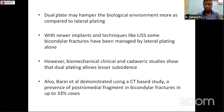With newer implants and techniques like LIS, some bicondylar fractures have been managed by lateral plating alone. However, biomechanical, clinical, and cadaveric studies show that dual plating allows lesser subsidence and lesser chance of varus collapse. Also, Vary et al. demonstrated using a CT-based study the presence of a posteromedial fragment in bicondylar fractures in up to 33% of cases.